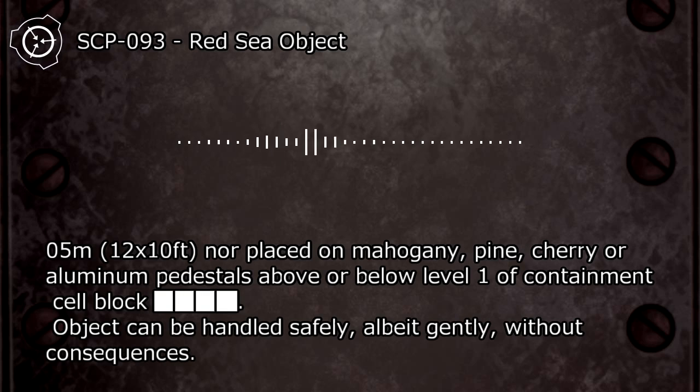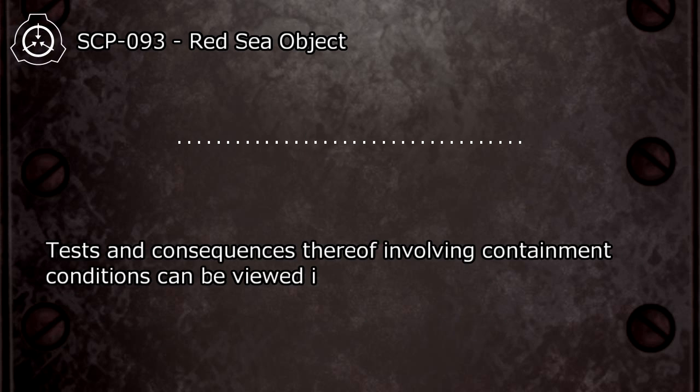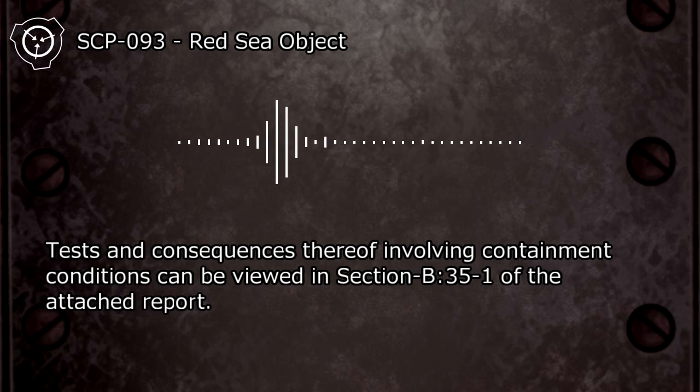Object can be handled safely, albeit gently, without consequences. Tests and consequences thereof involving containment conditions can be viewed in Section B-35-1 of the attached report.